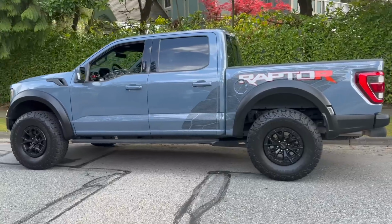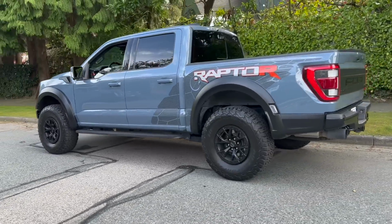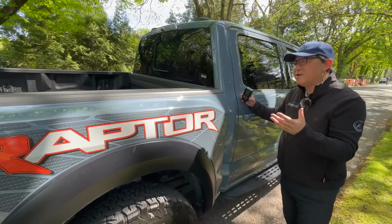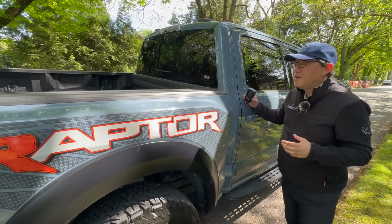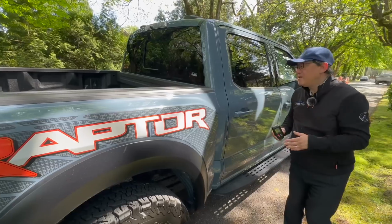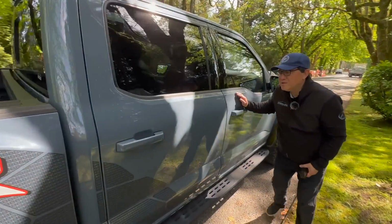So that's a good thing. The thicker the paint, generally speaking, the better in terms of engineering perspective, so that it doesn't flake or chip when something hits the truck in this case. And so definitely thicker paint is good. And as I mentioned, actually the paint quality is really, really good.